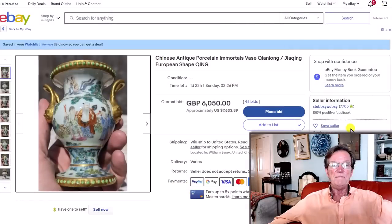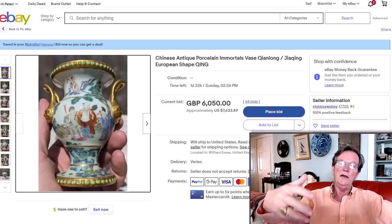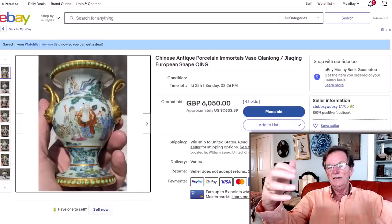That's nice. It's up to $7,633. It may not go up much more than that, but it might go to 10 or 12. Rare things like this, and I don't have anything to base that on. I'm just saying that when you have a rare form in beautiful condition, lovely enamels, good solid decoration, the gilding is all there.